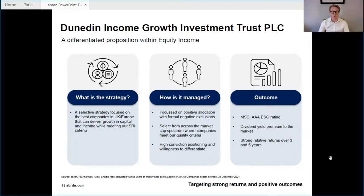And today, it's a portfolio focused on investing in a very selective choice of companies, mainly listed in the UK, but with 20% of our assets invested in Europe, looking to deliver a balance of total return, but also a good level of income, and then also being able to grow that income in real terms over the medium term. And one of the really important things about Dunedin Income Growth is that it does that within a sustainable and responsible investing framework as well. So it's that combination of total return, income, real growth in income, being delivered in a sustainable and responsible manner that we think sets Dunedin Income Growth apart within the UK equity income space.